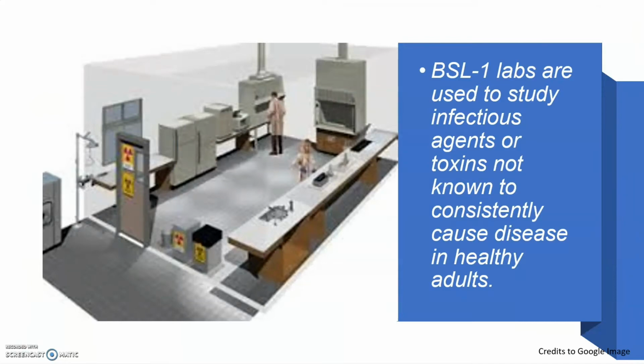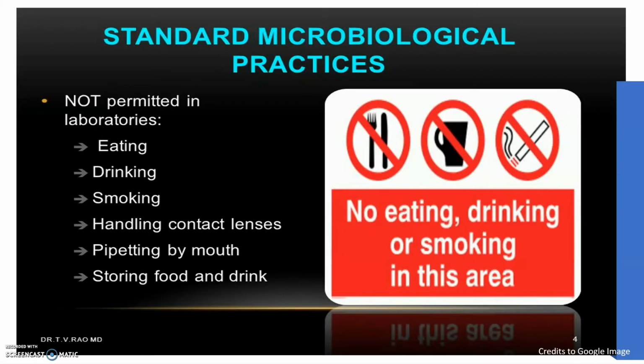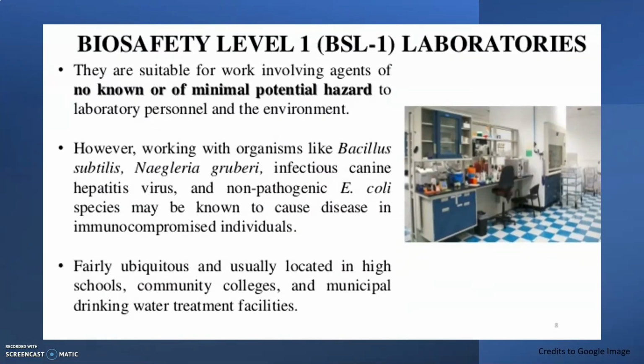BSL-1 labs are used to study infectious agents or toxins not known to consistently cause disease in healthy adults. They follow basic safety procedures called standard microbiological practices and require no special equipment or design features. Standard engineering controls in BSL-1 laboratories include easily cleaned surfaces that are able to withstand the basic chemicals used in the laboratory.